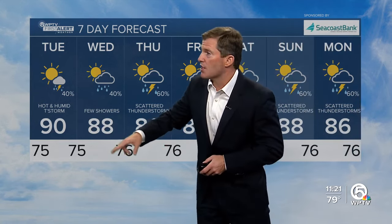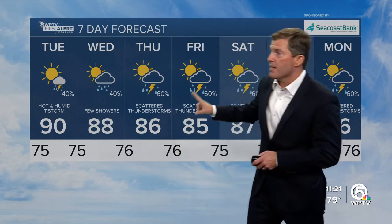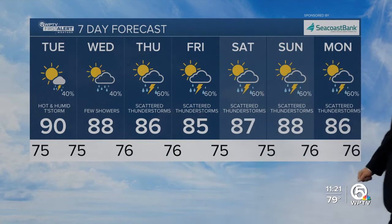90 for tomorrow, spotty shower storm. Wednesday, Thursday, lowering humidity levels. It'll feel better, 88 and 86. Friday, here comes all that humidity again. Uncomfortable, 85. Saturday and Sunday, stormy conditions.